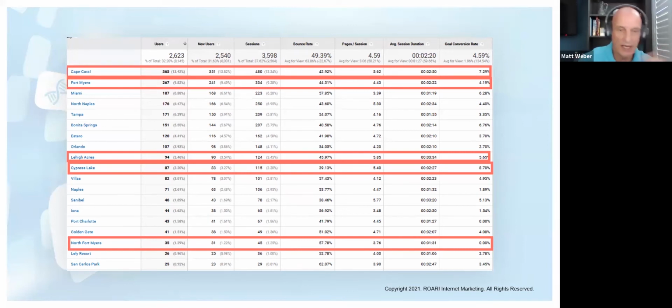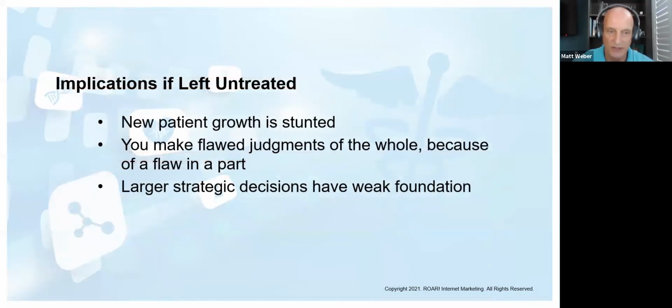So why do we care about that? What are the implications if this is left untreated? Clearly, new patient growth is going to be stunted because it's kind of like playing with only half the tennis court. Imagine that your opponent is playing with the full width of the tennis court, but you don't know it, and you're only playing with half the width. You're just not going to score as many points. So if we leave this untreated, we're going to let them have a limited opportunity for success. The growth is going to be stunted. We have to absolutely solve this.